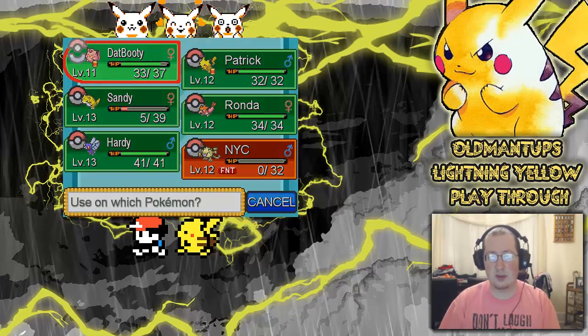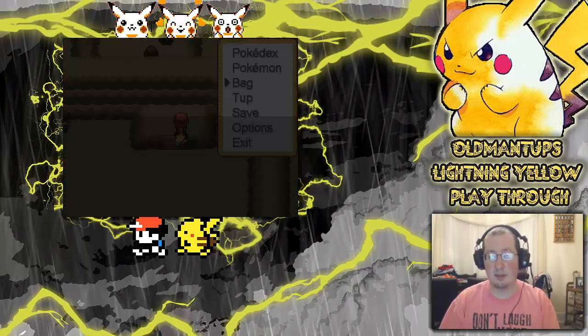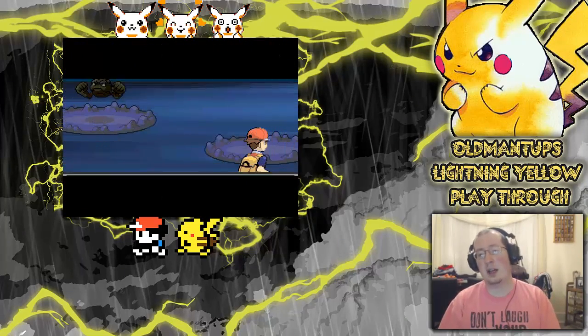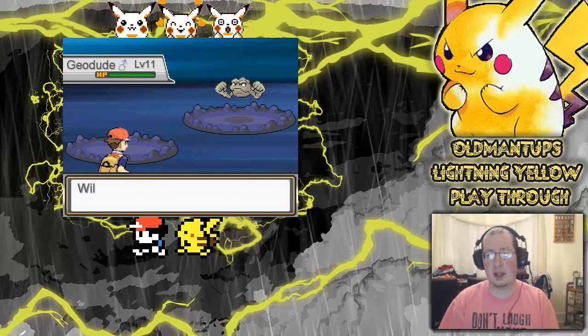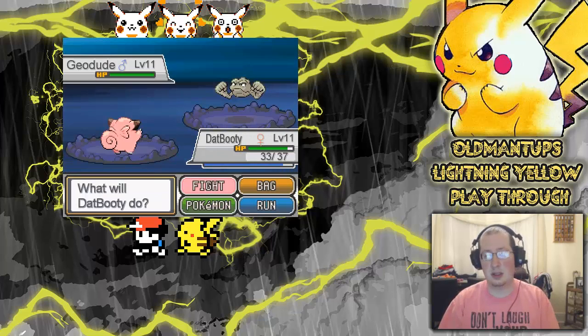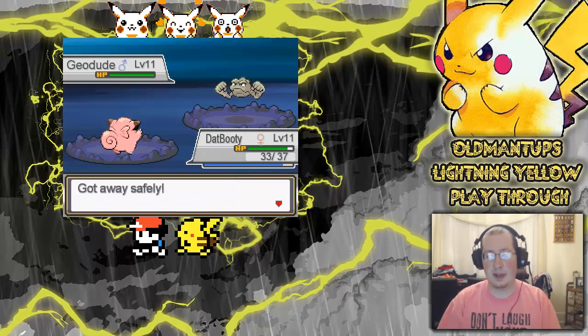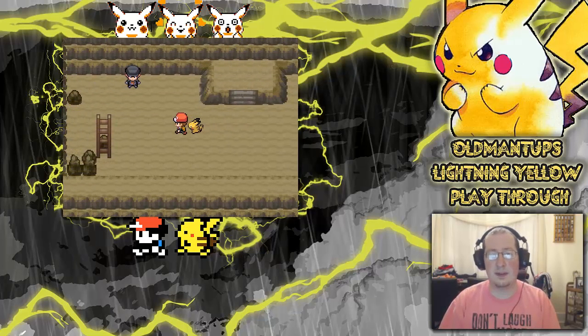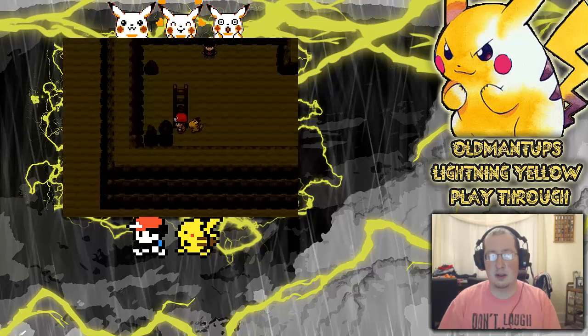get her some levels up before we get back to the Pokemon Center, and I don't want to have to switch her out of the front of the party, which I may have to depending on... Yeah, we're just going to have to run from this. Sorry, Geodude, you're too strong. So let's hope we're fast enough to get away from this thing. And we are. And that is fun, fun, fun.